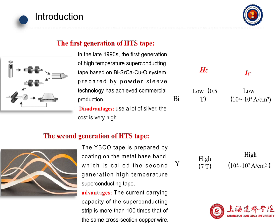In contrast, the second generation of high-temperature superconducting tape predominantly utilizes E-series materials, such as YGBCO. These materials are noted for their superior properties, including higher critical magnetic fields and critical currents. These enhanced properties make the second generation tapes more suitable for demanding applications in areas like power transmission, magnetic resonance imaging, and particle accelerators.